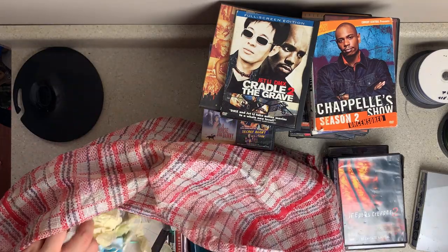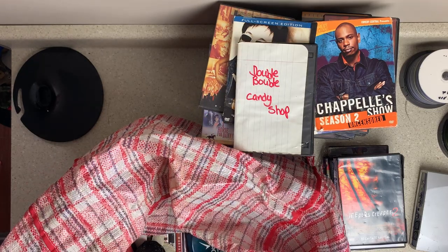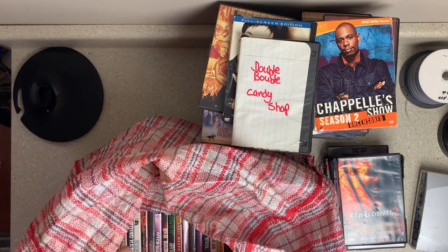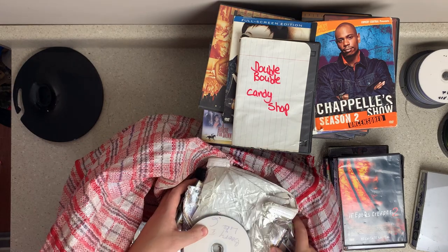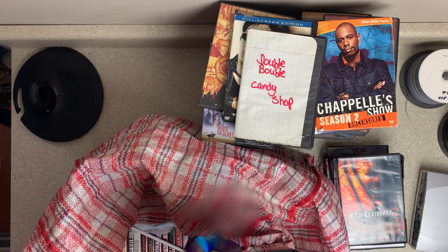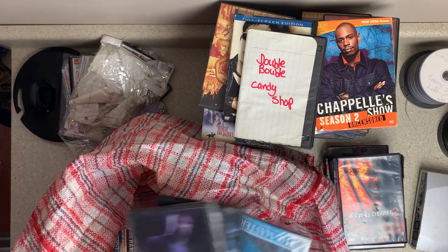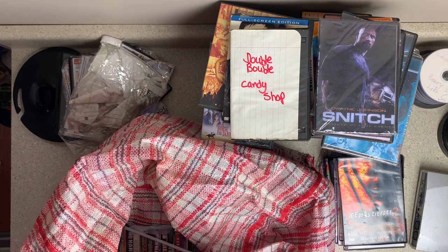A bunch of medical masks and gloves. Double candy shop. Antiperspirant. More garbage. I'll probably blur out whatever's bad. So, like I said, go play the movies. More CDs. Bootleg movies. More bootleg movies and adult movies, of course.